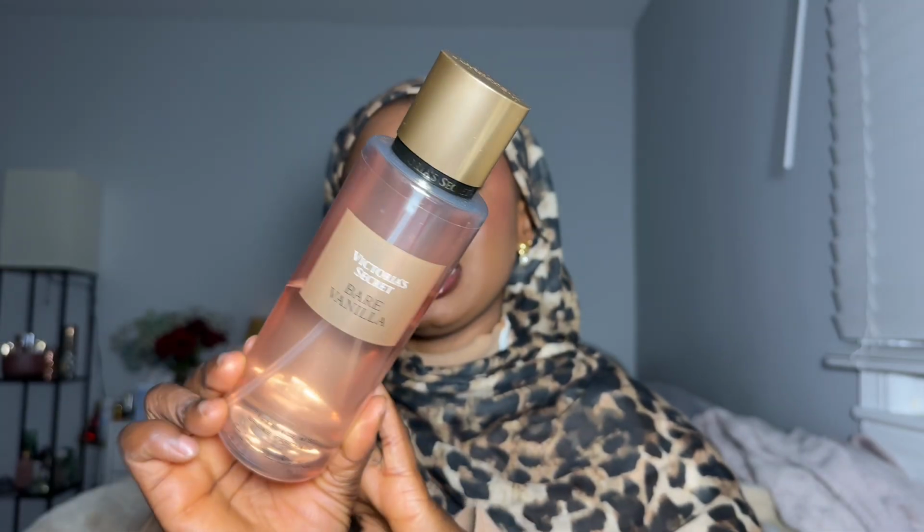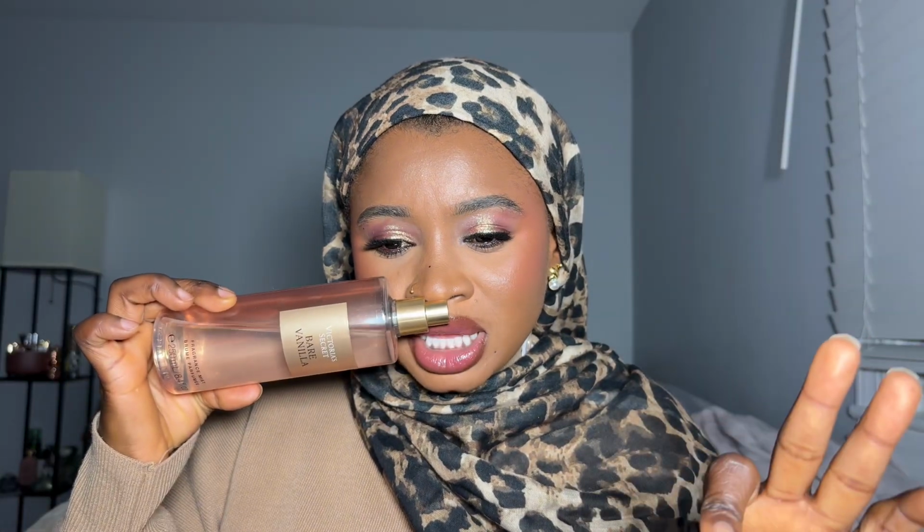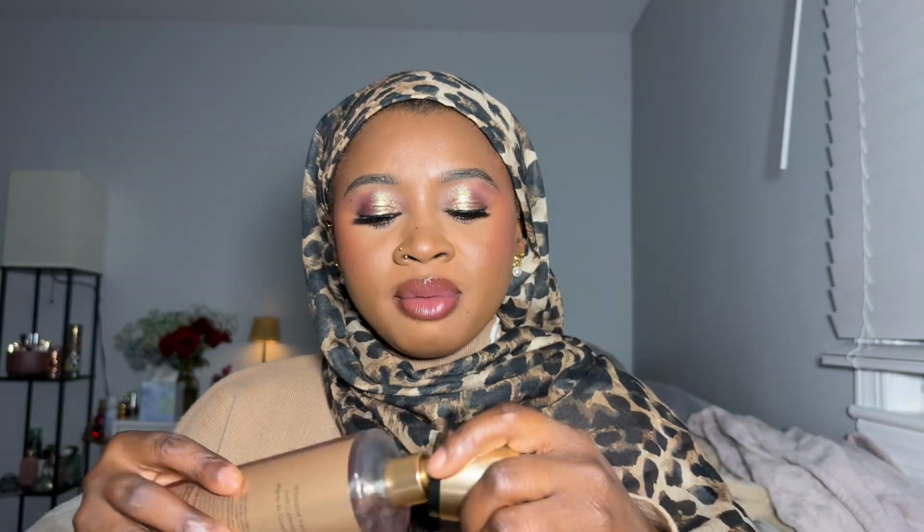Starting off with Bare Vanilla, it's a vanilla scent, but it's a very slightly sticky vanilla. It's not outright sticky like how Middle Eastern vanilla fragrances tend to be sometimes. Not that kind of sticky, but there's something slightly sticky about this particular vanilla. I don't know how to explain it, but it's really nice. It's not necessarily woody, but it kind of has that effect.